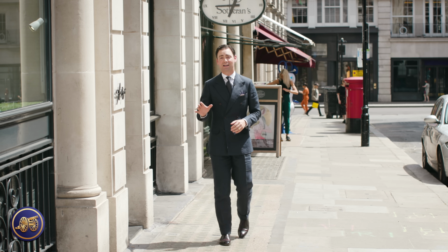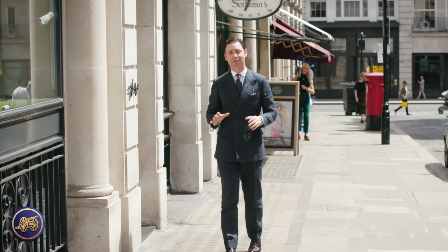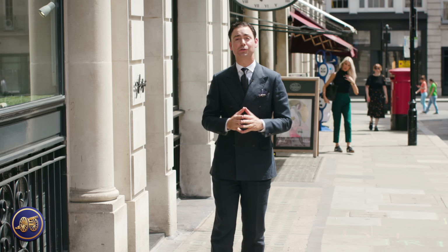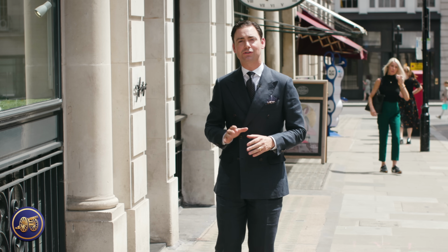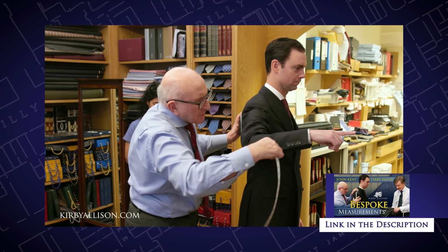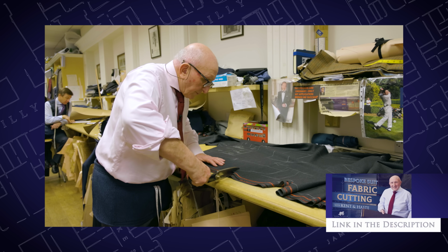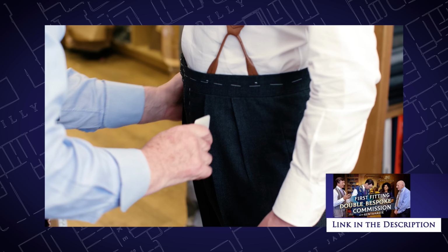I'm back here on Sackville Street to visit legendary tailoring house Kent Haste and Lachter for the final fitting of a double bespoke commission. In the last episodes of this series, we explored the process of the measurements being taken, the patterns being drafted, the fabric being cut, and the first and second fittings.